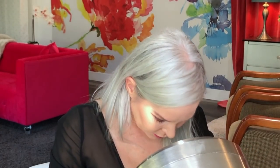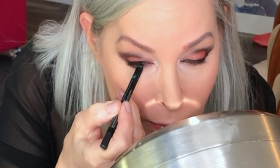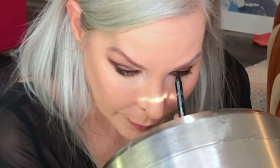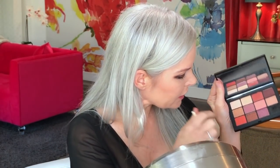Touch up that tight lining a little bit. So I'm taking a small angled brush. I think this is Elf. Yes, this is Elf. And I'm gonna just take some of this sort of champagne colored highlighter, just right on the inner corner.